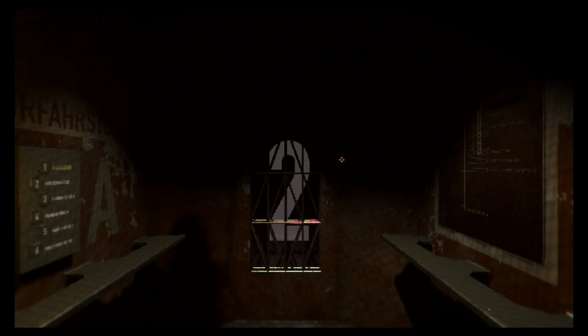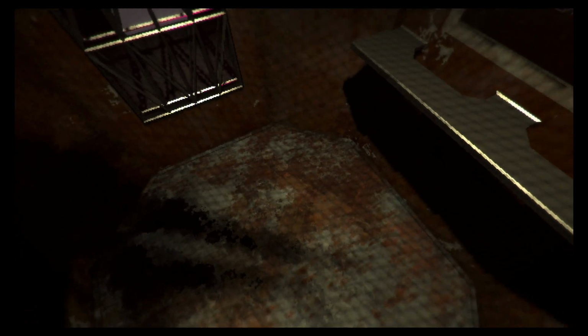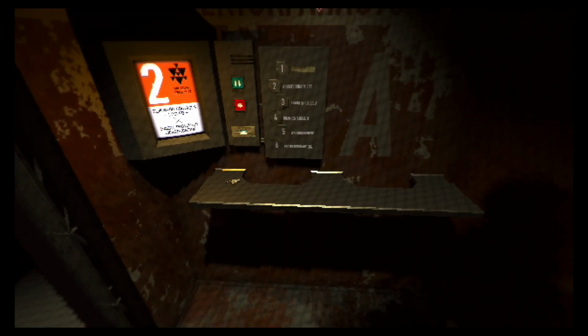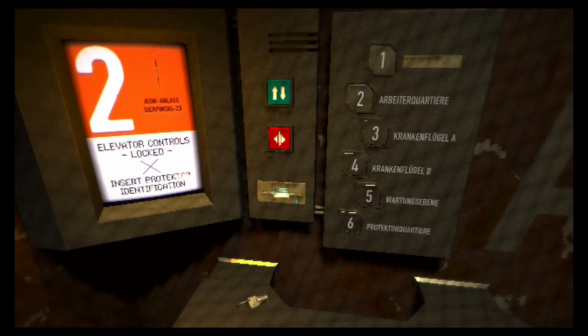God, the reticle scared me. Started moving before I was ready for it. Anything on the ceiling? No, just utter blackness. Anything on the floor? That's actually worth checking. Could be an item. Doesn't look like there's anything. You need protector identification. Is this a thing?